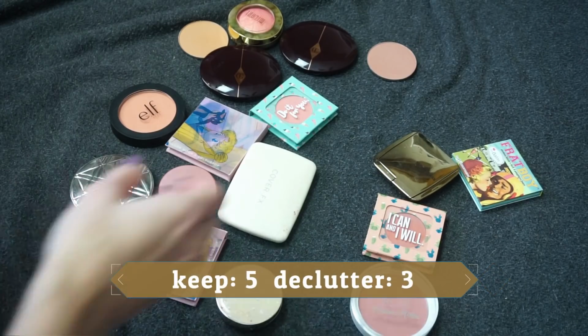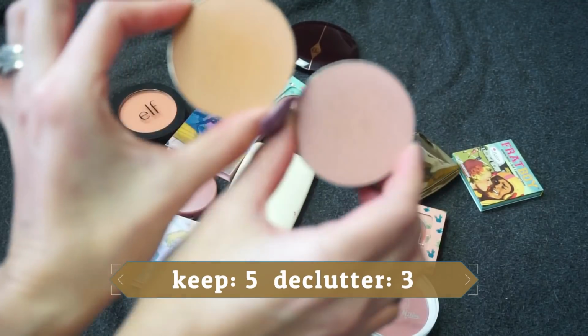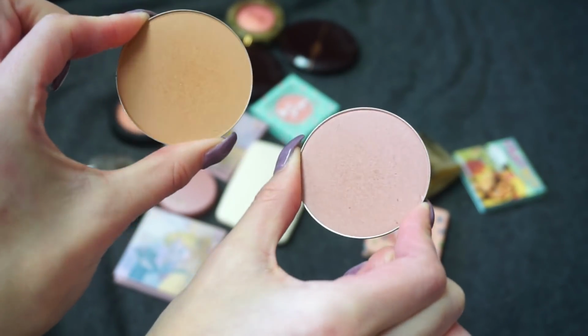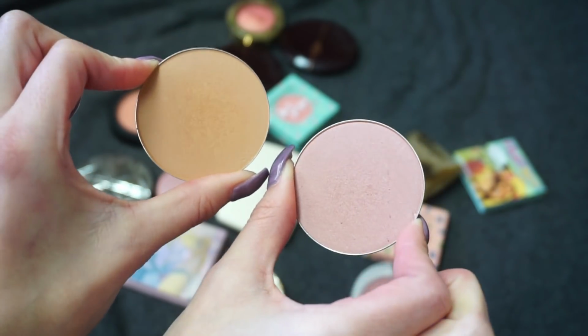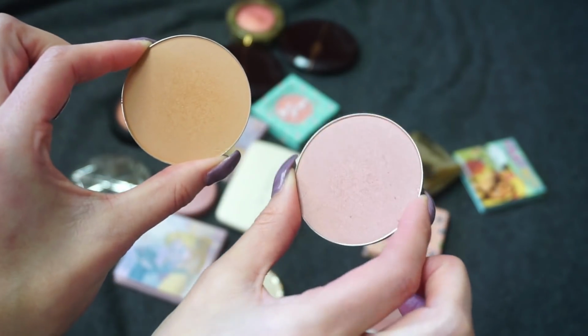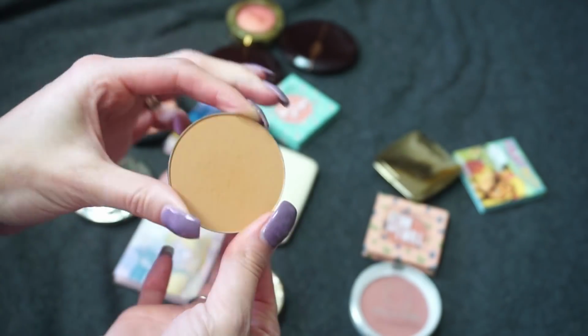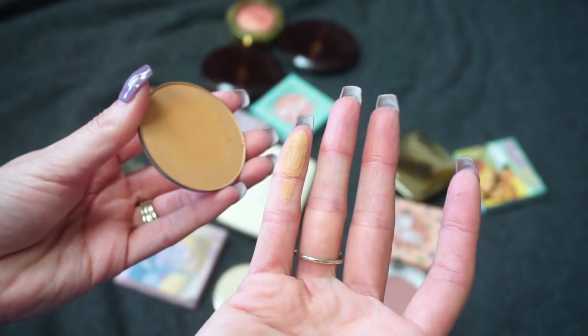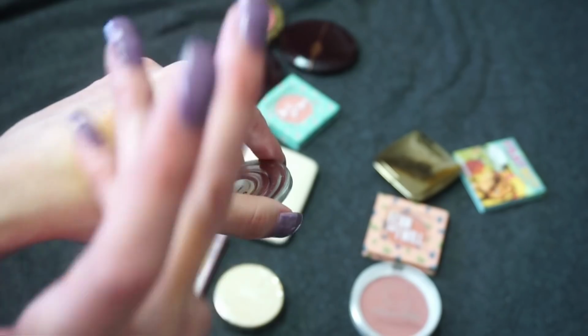So moving on, I have these two from Colourpop. These are my two single blushes. I do typically keep them in a magnetic palette with some of my Colourpop single shadows. These were in collaboration with Kathleen Lights. So we have Lunar Has It and then I Need Space. And I really do like both of these. I'm a fan of this formula from Colourpop. I do think that it is really nice.